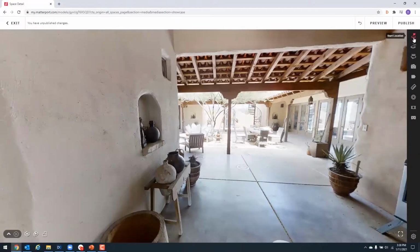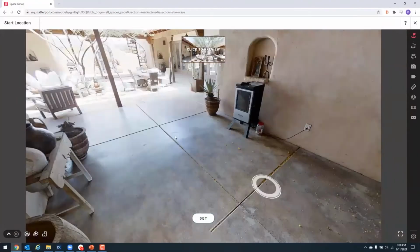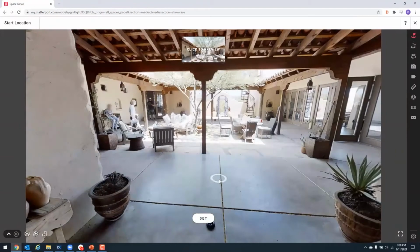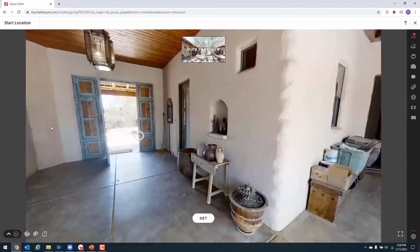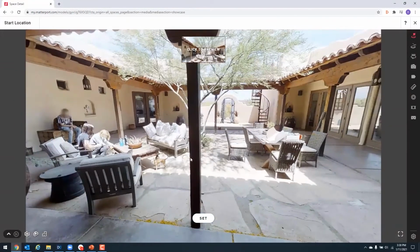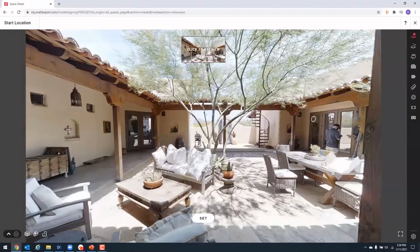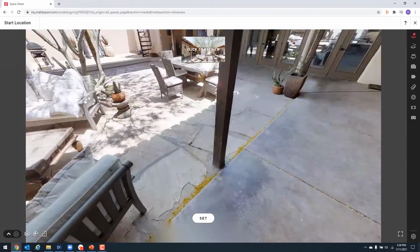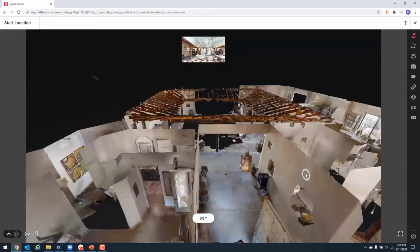So the first thing I'm going to choose is the start location. Right now I'm on one of those discs, so I can move to another disc and just choose set here. So I can move up to another one. We can decide that this is our start location. We can preview it. Basically, when a customer opens up the model, it'll do that zoomed out view and then move into this start location, like so. So we can do set there.